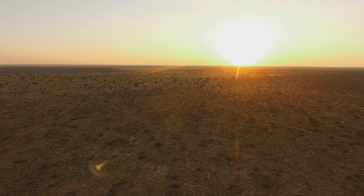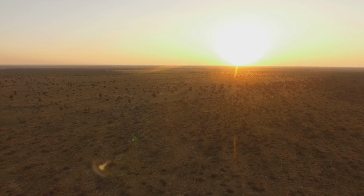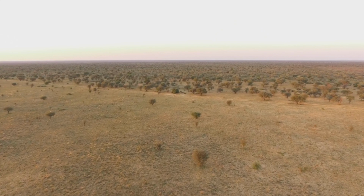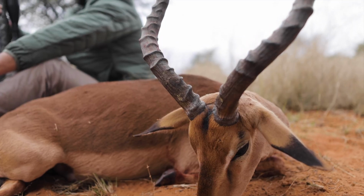One thing about the Kalahari that's really neat is there's certain areas where it's wide open. It's like a prairie. That's what we would call it in Texas. And it's just an excellent opportunity to make some really long shots on some plains game. We have a waterbuck and impala down. We're tooling along, still hunting.